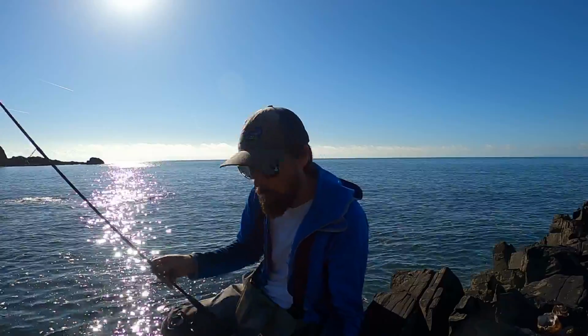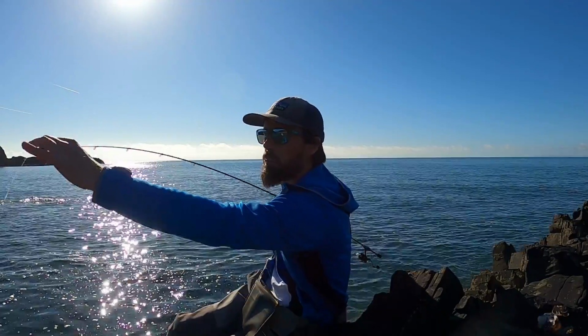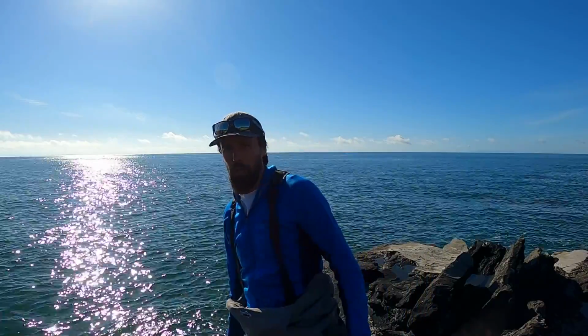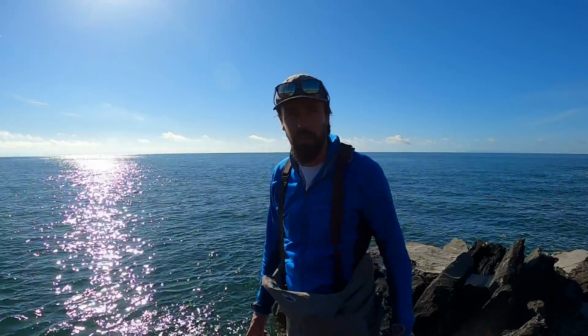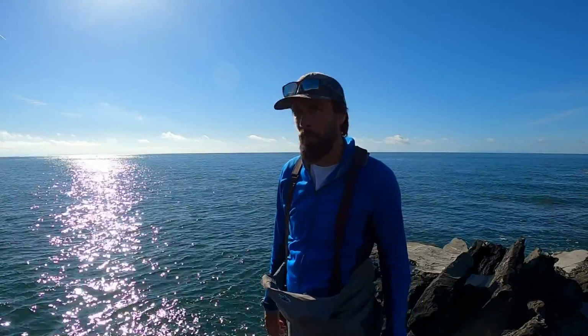So we've been fishing for a few hours now. The only fish that we've had is Tom's fish that he got on a Do Live Shad. We were going to fish a shallow bay, but with the sun being so bright and the tide absolutely honking, we thought we'd give some deeper rock marks a go.